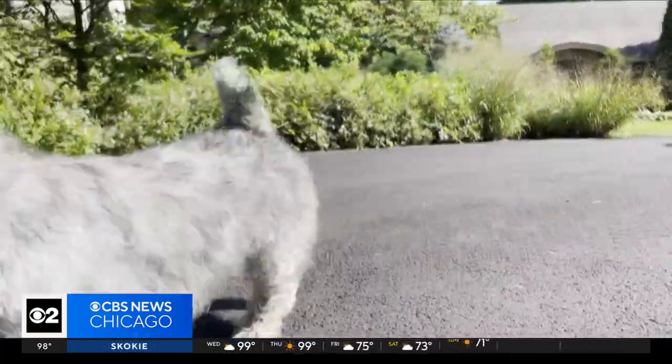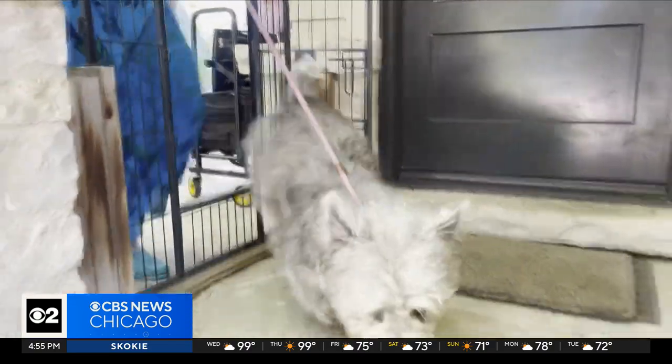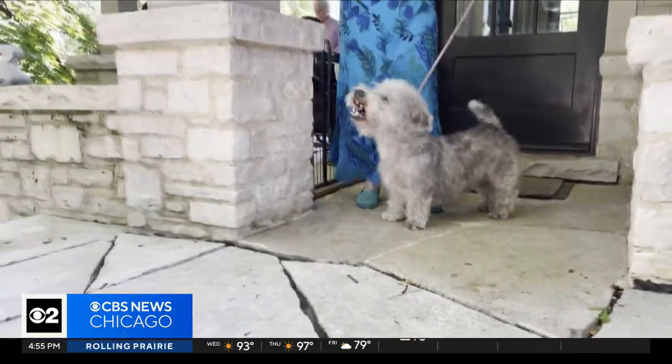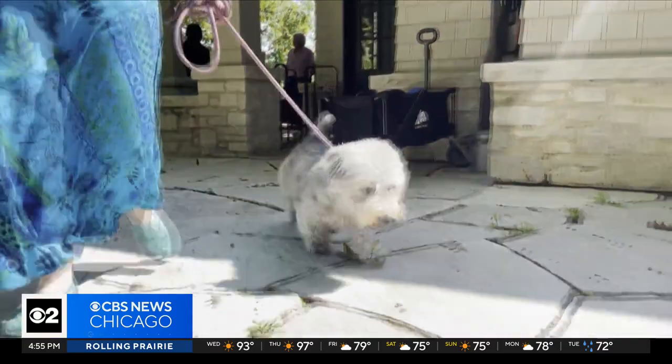He's a Glen of Imaal Terrier, an old breed getting some new attention as of late. From Ireland, he's an excellent badger hunter, but an all-arounder too. The calmness, and don't need to be walked every hour, but very companionable.